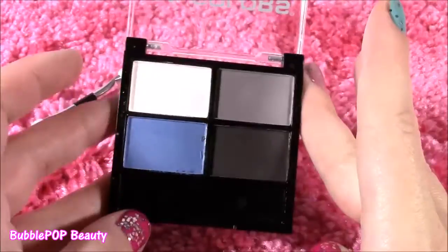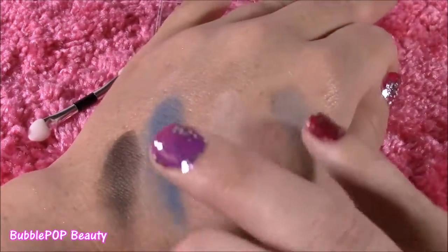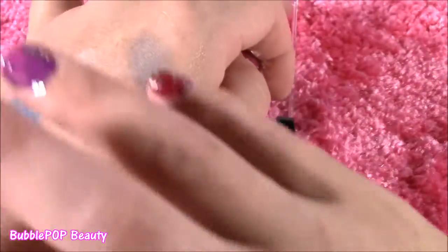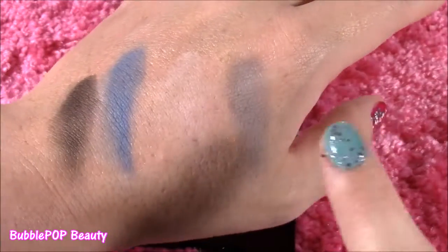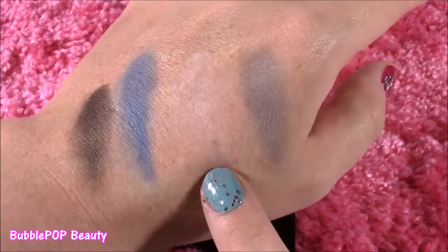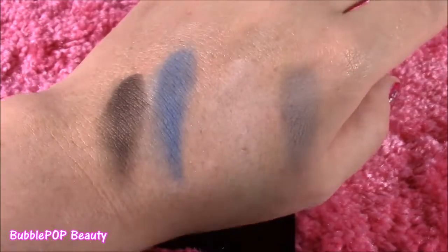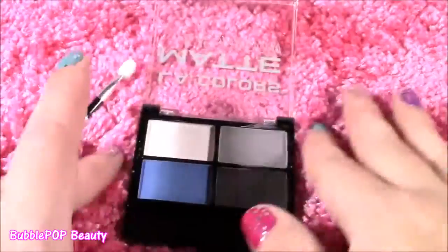And then we get the super light gray. Never seen that color actually. Kinda like it. Looks more like a silver, like a really, really dull silver. So there's your four colors. Out of all of these, I probably like this one, the grayish silver. The blue is really pretty. The white, you can barely see it. And I don't wear this dark one too often, but that's more for like a smoky eye.